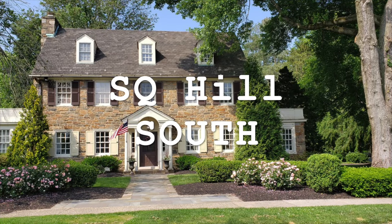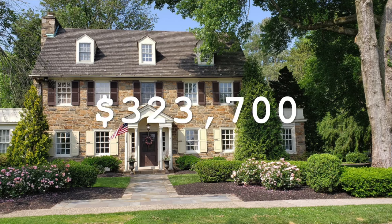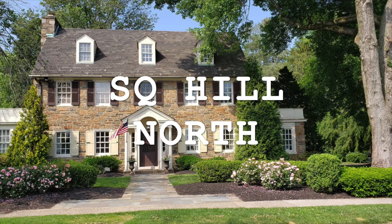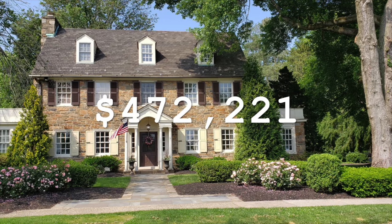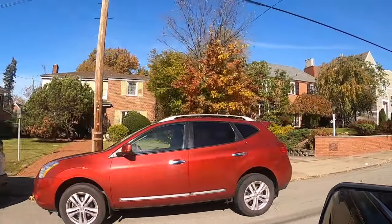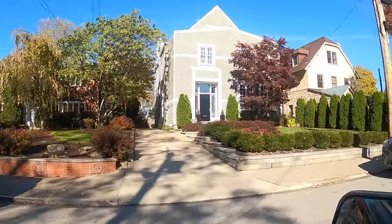The median home value in Squirrel Hill South is around $323,700, while the median rent here is around $1,100. The median home value in Squirrel Hill North is around $472,221, while the median rent here is around $1,647. Although pricing is on the higher side here, it is definitely possible to find affordable living.